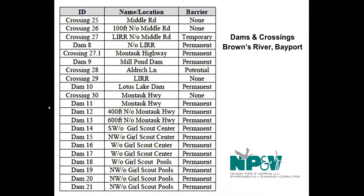And I say our tributaries have been impounded or dammed, and I don't want to leave you the impression that there's a single dam on these tributaries. Almost all of them are dammed multiple times. This is that Sans Souci system on the Browns River. It's not uncommon to have 5, 6, 7, and everywhere you see permanent, there is a place where the fish have no chance of getting past. So I think there are 13 permanent barriers on the Browns River for these fish trying to get upstream to their spawning habitat.